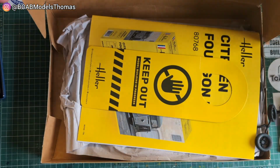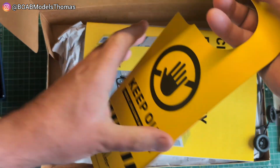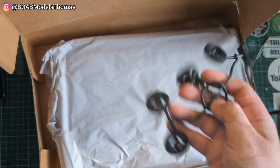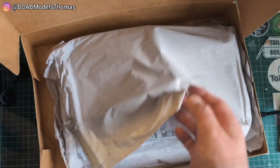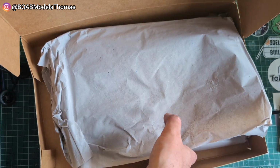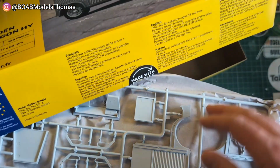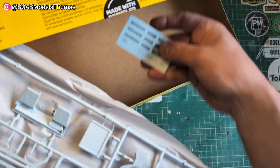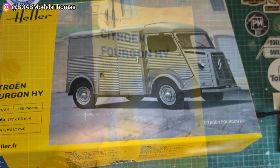Let's open it up. So, you've got this little label for your door. Instructions, tyres, all the parts are wrapped up in here. Some are in plastic, some are not, but yeah, I'll pick all of those out. Quite a lot going on in this kit. You see moulded in that grey. And then we've got the decal sheet there as well. So let's start with this.